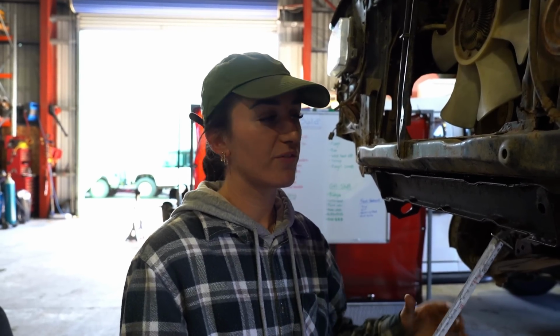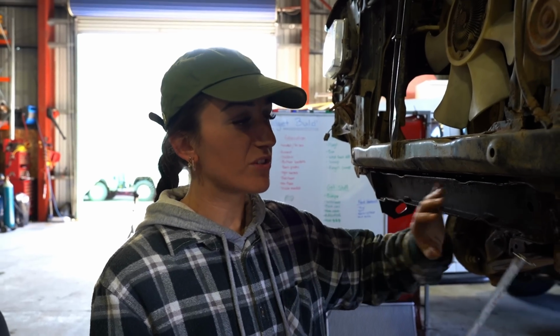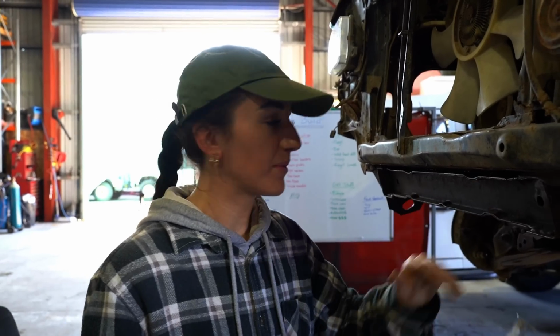We have a Hilux bull bar going onto a Terrano, so the mounting points don't work perfectly, so I'm making some alterations so that the box can go on. I'm just going to make my own plates. Anyway, boring until you really see what I'm going to do.